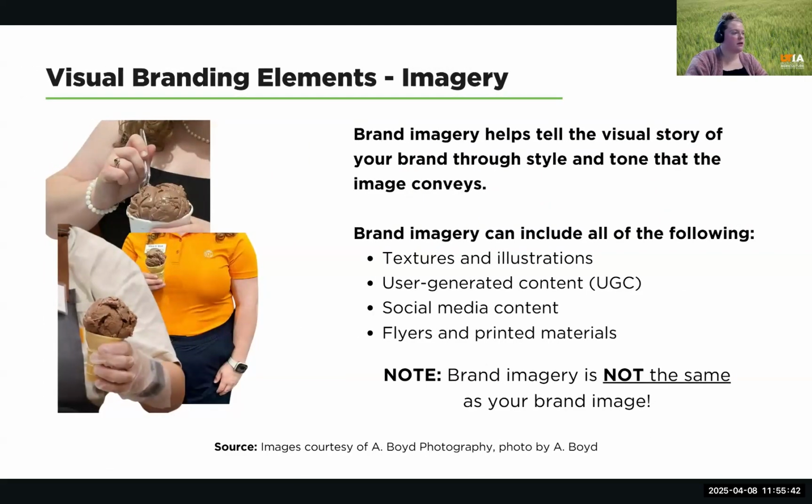Imagery, we talked a little bit about that already as a visual branding element. Keep this in mind: your brand imagery, the pictures that you use, is not the same thing as your brand image. So those are two different things. But your brand imagery just continues to help tell that visual story of your brand through style, tone, customer perception, that kind of thing. Your brand imagery can include other things besides pictures, so that can be textures or illustrations.